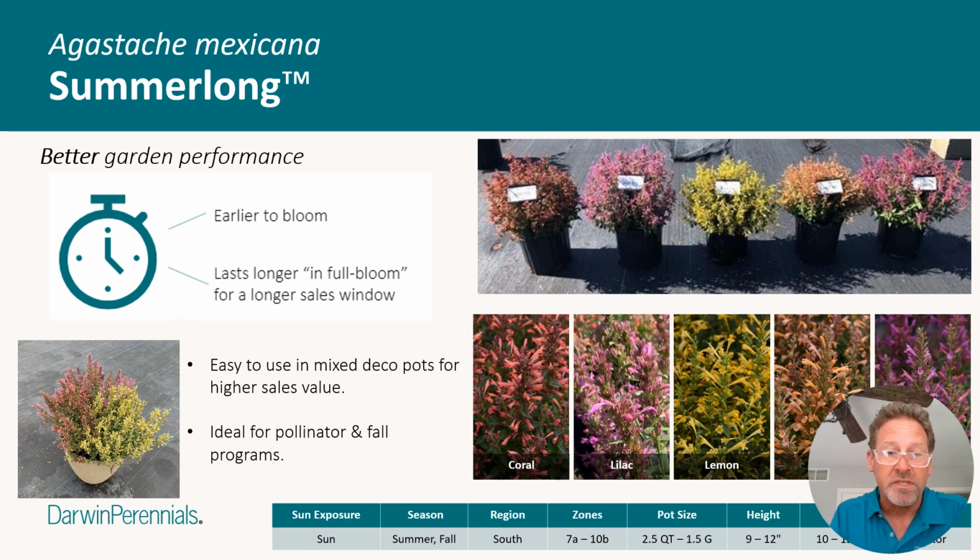These are zone 7 perennials, so I'd use these in the north as a premium annual. Great in combinations, as you see on the left-hand side as well. We won Retailer's Choice Award for that combination at Cultivate this past year. Early to bloom, long blooming, hence the name summer long. These will bloom spring through frost without much cycle out of color at all. These are just fantastic plants for your garden, for your pollinator program. More colors to come in the next coming years.